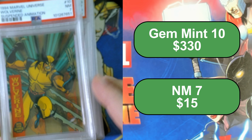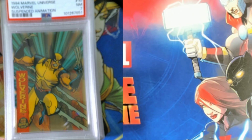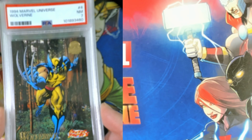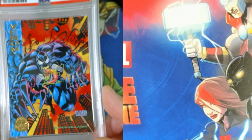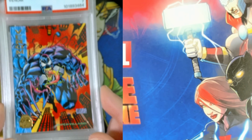That might have been my first suspended animation I sent in, not the Power Blast. And here's a couple base set cards I sent in that I really like. Here's a Wolverine. It got a near mint 7 grade, so very cool on that one. This uses a photographic type background with the animation, you know, comic book style art on the front there. And here's a regular base card of Venom. This one got a 7 as well.